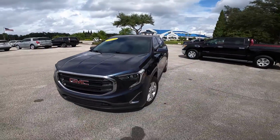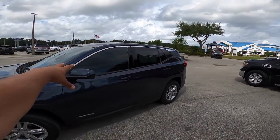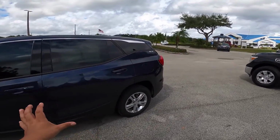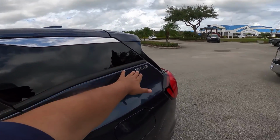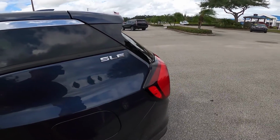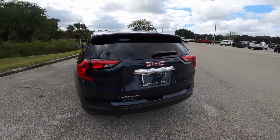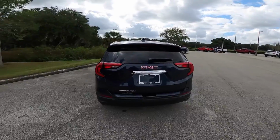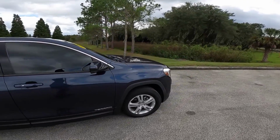Coming around here, guys, we'll take a quick look around. Of course we got 17-inch wheels, body color mirrors. It's a really nice SUV. You've got a bit of chrome trim here in the front that has a nice design. Here's our SLE badge. This is a front wheel drive model, which is not a ton of options, but it's a nice SUV for every day. This one is powered by the 1.5 liter turbocharged engine.